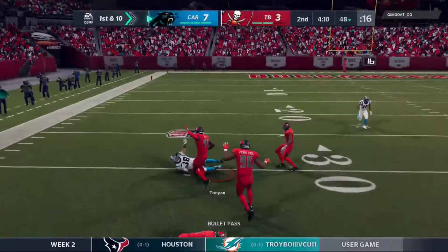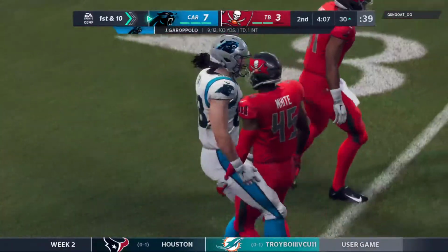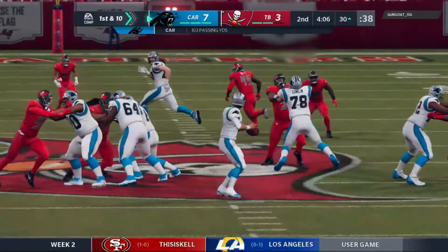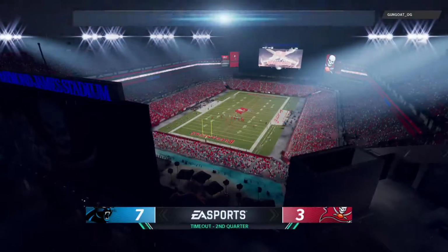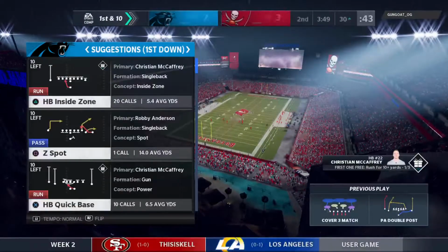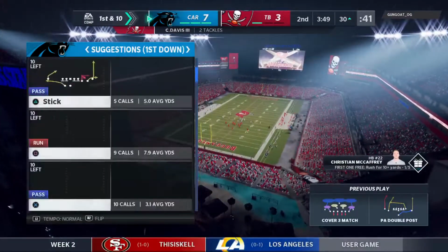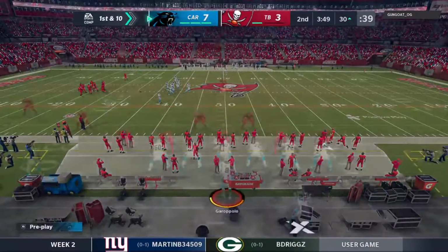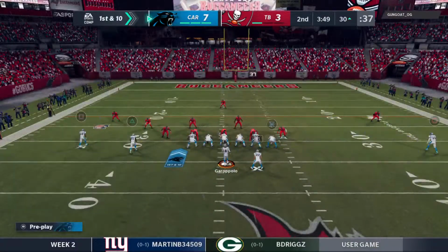Left side into the hands of his tight end. Nice gain of 21 yards. The Bucs going to go ahead and use the 2nd of their timeouts. So as they take it over, we step aside. So 1st and 10 now from the 30.